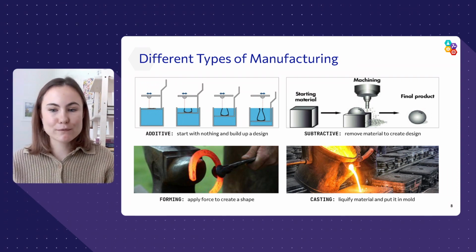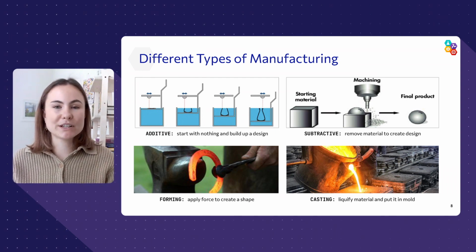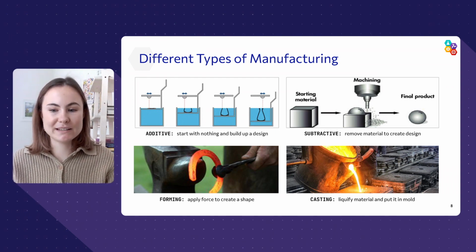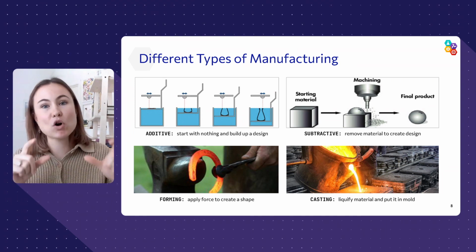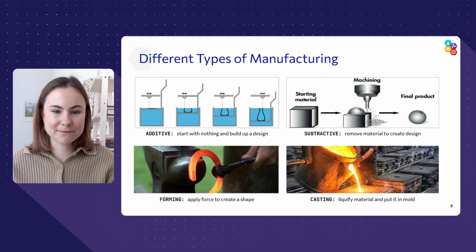Forming is when you're applying force to a raw material to create a shape. And then finally, we have casting, which liquefies the raw material and then puts it into a mold to create a design. This is how a lot of small plastic parts are made. Plastic injection molding is a type of casting.